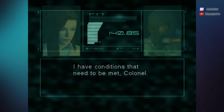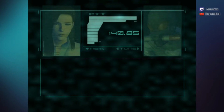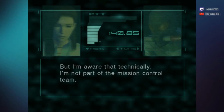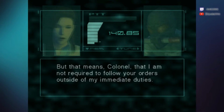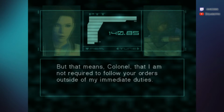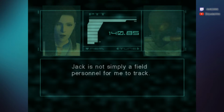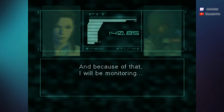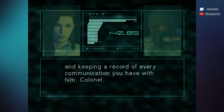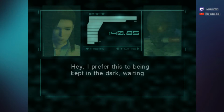But I have conditions that need to be met, Colonel. What is it? I'll perform my duties and save that mission data, but I'm aware that technically I'm not part of the mission control team. After all, I'm just a normal girl who's worried about Jack. But that means, Colonel, that I am not required to follow your orders outside of my immediate duties. Jack is not simply a field personnel for me to track. His safety comes first to me, not the mission. And because of that, I will be monitoring and keeping a record of every communication you have with him, Colonel. Given the circumstances, you're free to do what you see fit. Hey, I prefer this to being kept in the dark waiting.